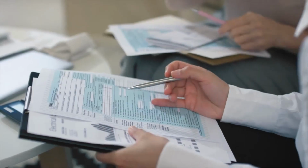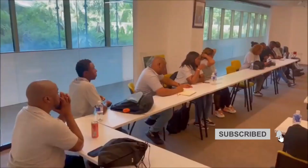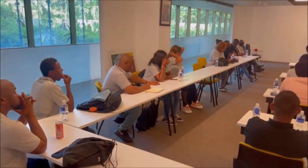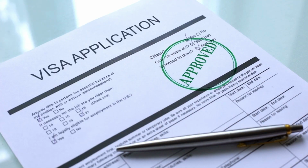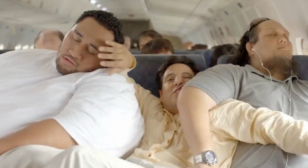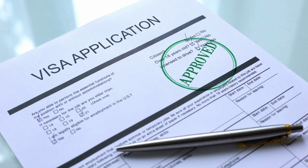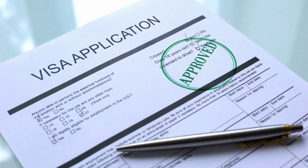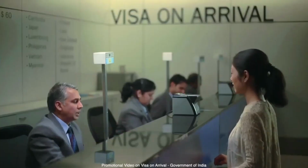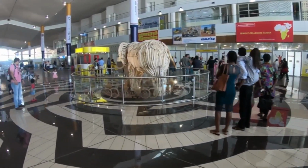After payment, you have to wait for a response. You will receive a response from the embassy of Botswana within 7 working days. After that, they will send you an approval or denial letter depending on their decision. Okay, remember, visa fee is non-refundable. If you receive an approval letter, you can travel to Botswana with your approval letter. You will be issued your official visa printed at the airport or immigration, the ports of entry.